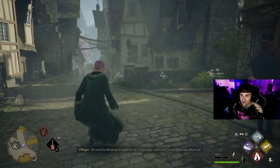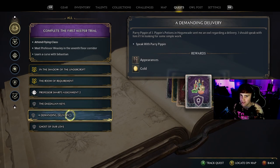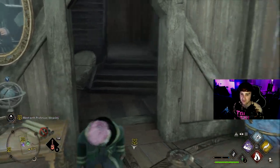Welcome back. So right now we are about to get our Room of Requirement. Yup. We could make some money. We'll do that after we get the Room of Requirement. All right. Wait, is it this? Oh, it's this way.